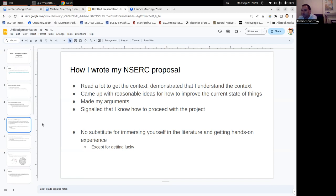And I want to emphasize again, there's just no substitute in terms of actually doing good science, good engineering for immersing yourself in the literature and getting hands-on experience. This is something that you can try to fake, and definitely people do try to fake it till you make it all the time. But to actually make progress, I think that's the only way. And the NSERC award committees try to basically see whether you've done it or not, whether you've immersed yourself in the field and understand what's going on.